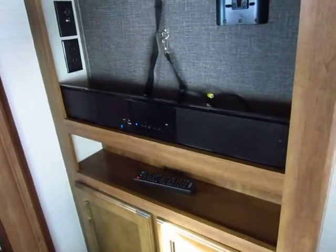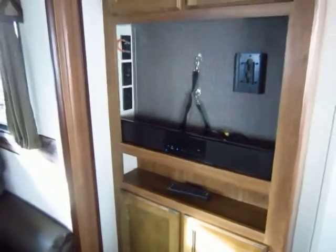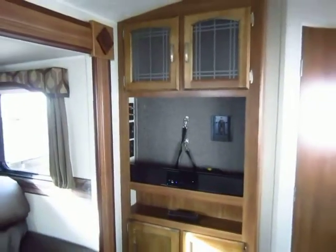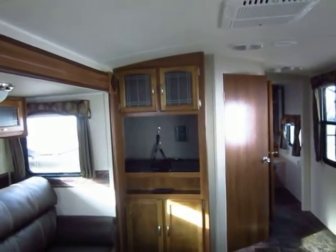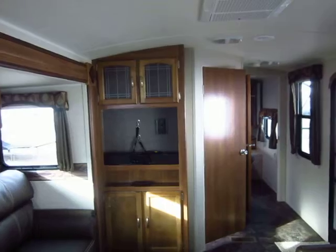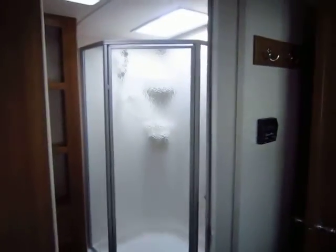Now, one cool thing they are doing here is this Bluetooth sound bar rather than a normal stereo system. It gives you better quality sound. It's Bluetooth enabled. You can get all kinds of streaming options with it. It's a great entertainment feature. It's also easy to access. You can reach the back of it. A built-in DVD player is a little tricky to get to the plugs in the back. When I say a little tricky, you have to basically take a wall panel off. So, yeah, pretty tricky.